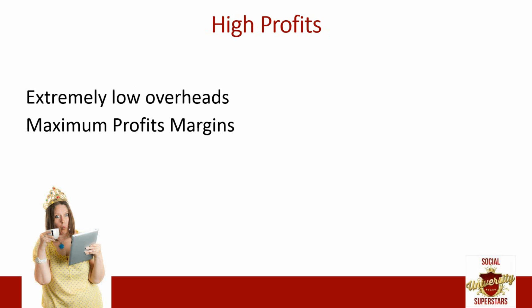It's also an extremely highly profitable business, as in the overheads are very low. If it's just you doing clients' social media, your profit margins are not 100%, obviously, because you've got to pay for software and stuff, but they're way ahead of 50% and they're likely to be around 90%.